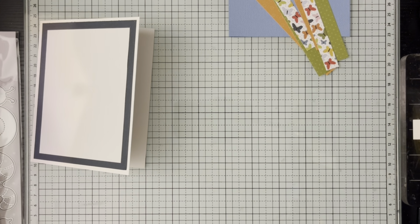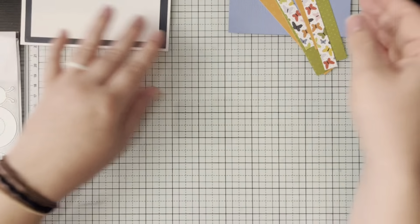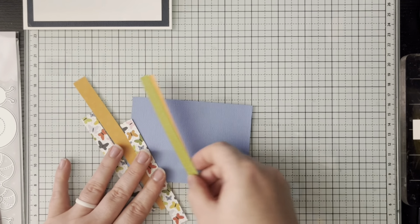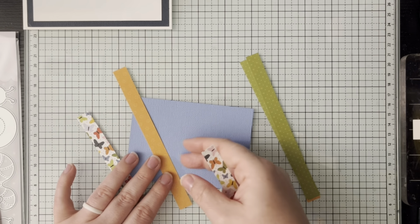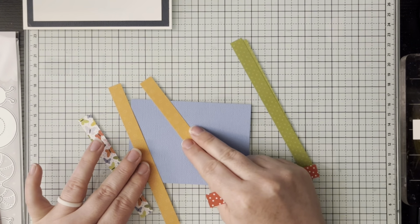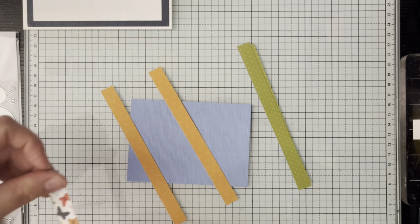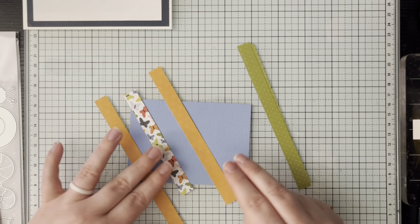Now, I particularly used not only the pattern paper that it called for, the butterflies, but I also pulled out 2 more pieces of pattern paper from the pad to do the other diagonals. Now, you don't have to do that. You could just use some solid cardstock. You could use a completely other pattern paper, you could ink blend, you could stencil, do you. These are always considered starting off points with the sketches.